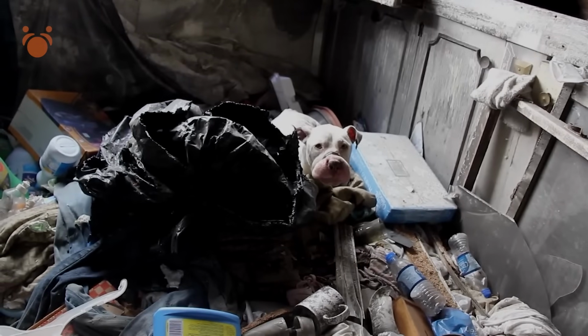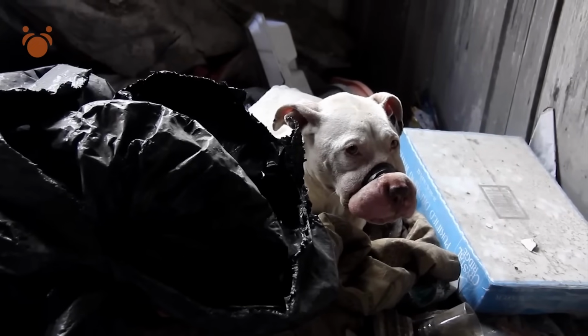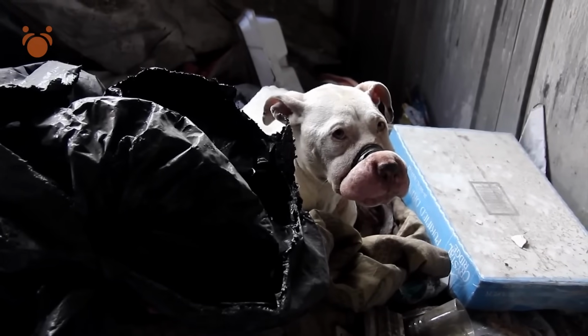Correct address for that rescue, 7234. So, you're saying she would have been used as a pointer? No, just straight bait. They put the duct tape or the tape around their mouth so they can't bite their dog.